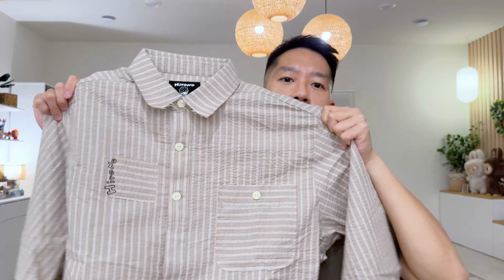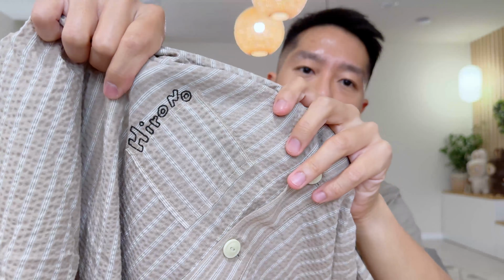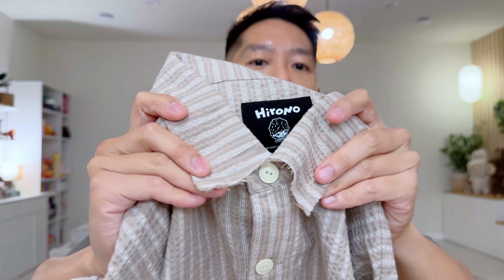So this one, like I said, is a button-up shirt. It kind of has a pinstripe motif on it, and there's one single pocket over here. There's also embroidery that says Hirono name on the other side. There's a patch here that's crisscross, so it's not the same direction as the rest of the shirt. The collar is a little frayed, and that's on purpose.